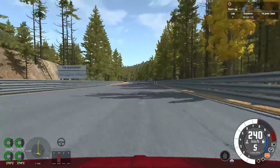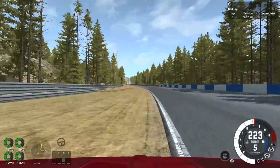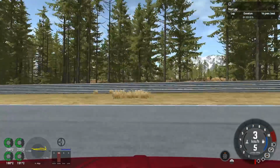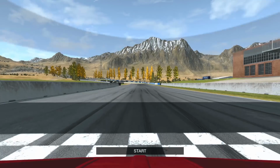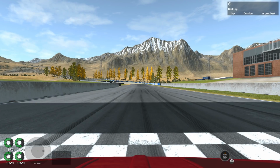No! 280, a little too fast around here. 230, better. Oh, no, no, no, no. Oh, oh, oh, I caught it. No. Okay, the car is intact, the car is intact. Let's revert to the start. Next try, please. Here we go.